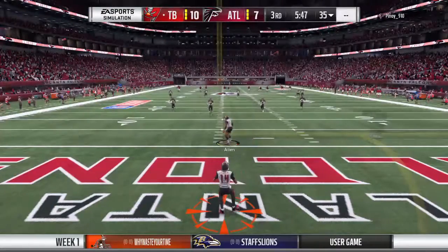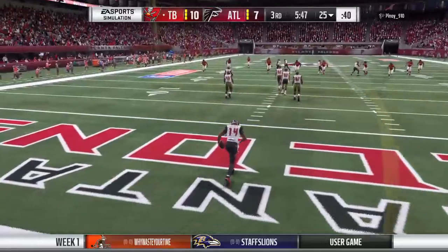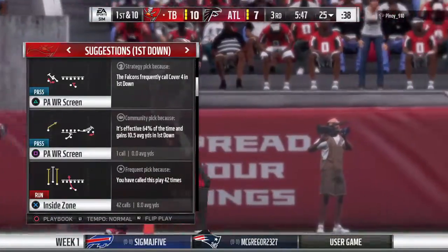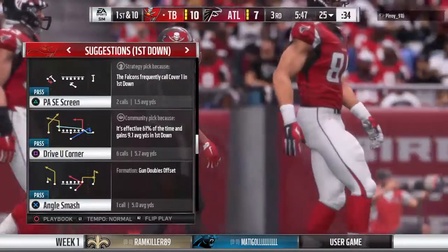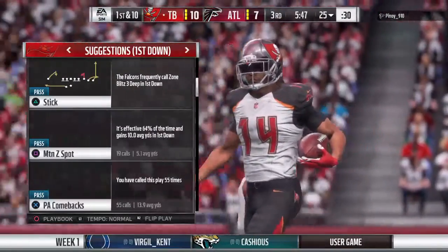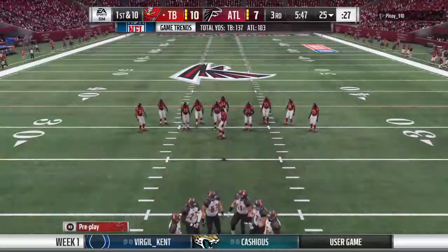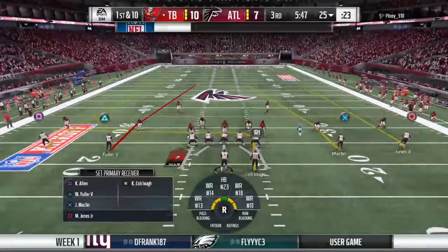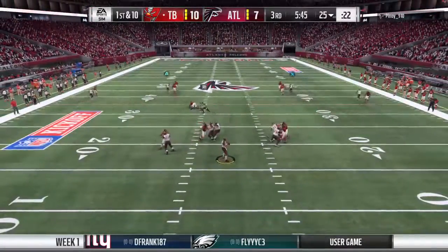And now the kick is away. This is taken about 7 yards deep. And no run back here. This will be a touchback, and it comes out to the 25-yard line. Now the Buccaneers offensive unit back out on the field. Back to it after the pick six.